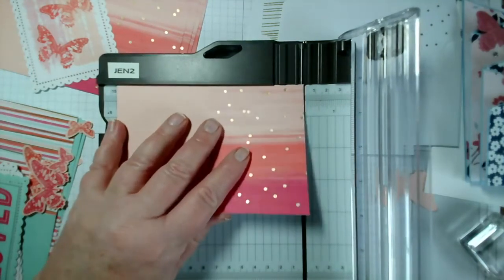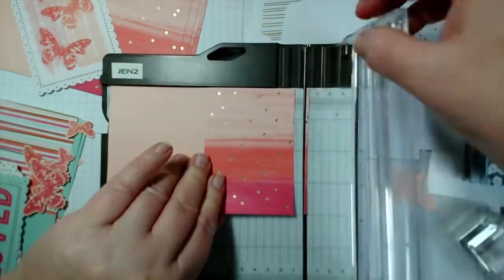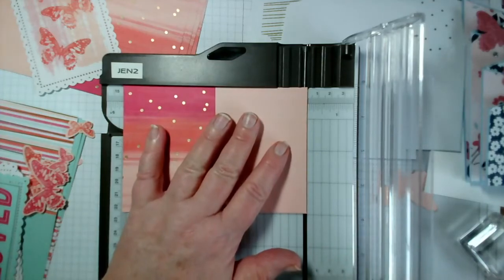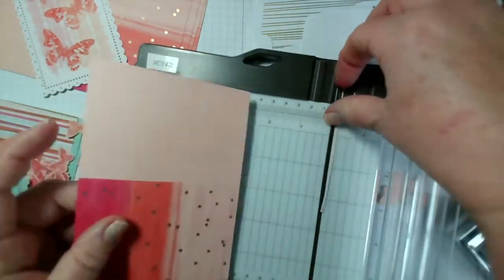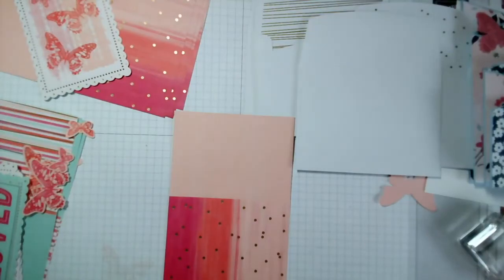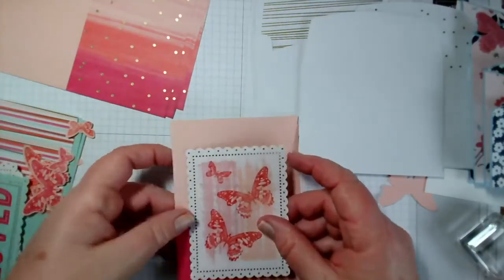I'm just going to take off about 2 millimeters on each side. Like so. Okay. Voila. So that's going to go onto there.